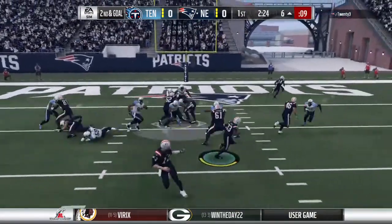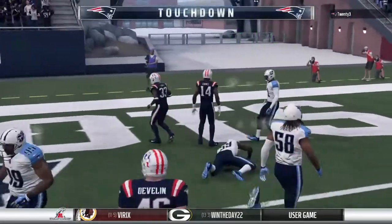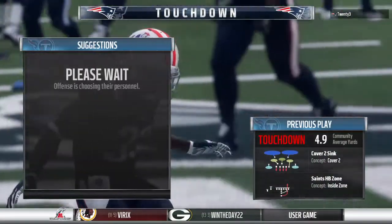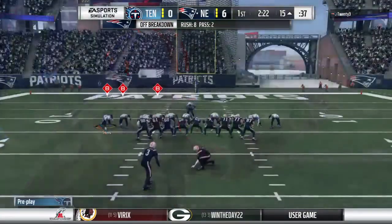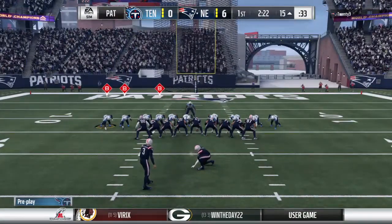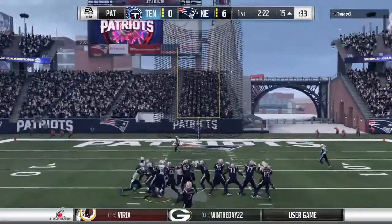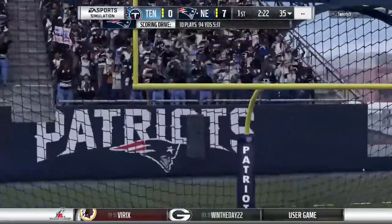Six yards still to go here on 2nd and goal. And he keeps fighting his way into the end zone for a Patriot touchdown. Dion Lewis, a 6-yard touchdown run. And the Pats have taken the early lead. And he gets it to make it 7-0 Patriots.